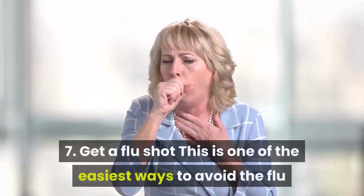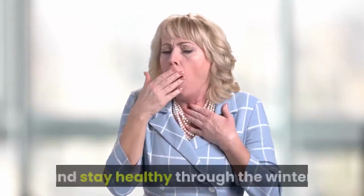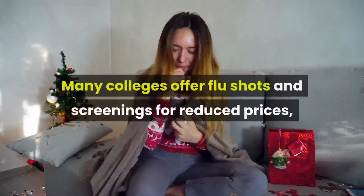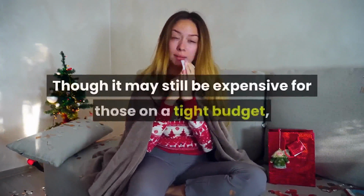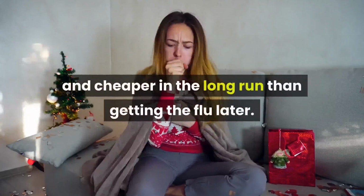7. Get a flu shot. This is one of the easiest ways to avoid the flu and stay healthy through the winter. Many colleges offer flu shots and screenings for reduced prices, usually under $25. Though it may still be expensive for those on a tight budget, getting a shot now will be much better and cheaper in the long run than getting the flu later.